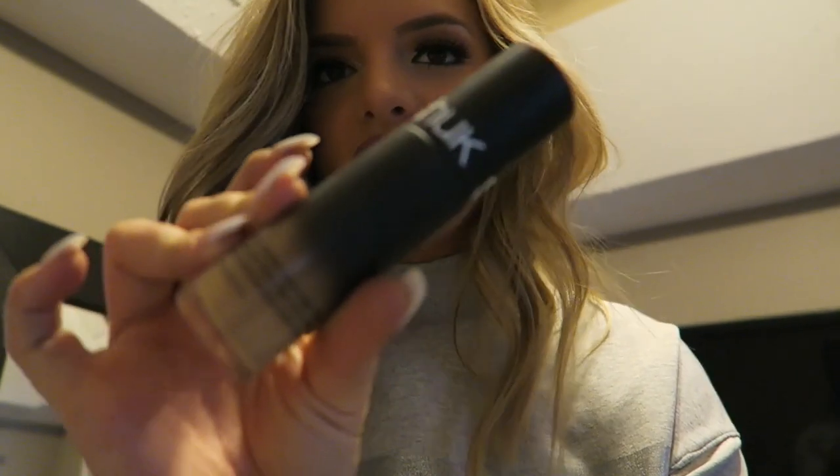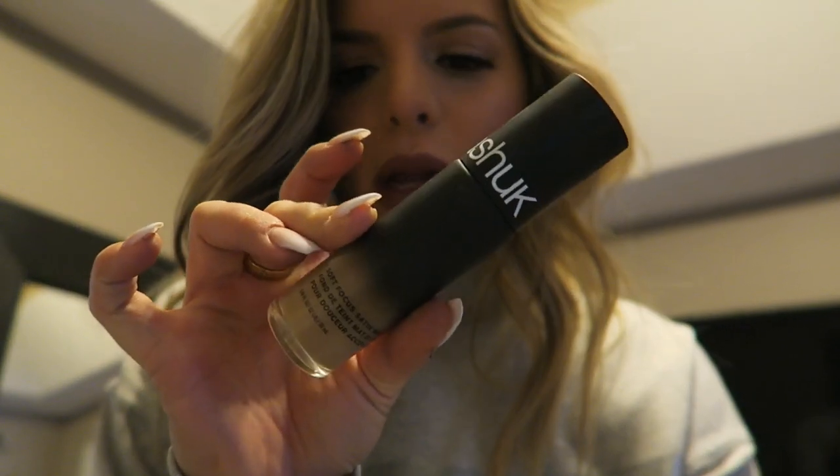It's the Soft Focus Satin Matte Foundation. Looks like this. It's in this matte ombre packaging. It is beautiful and it does have a pump on it. But yeah, I really, really like it a lot.